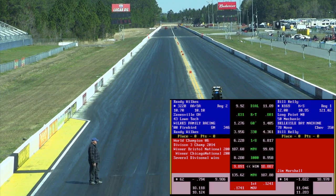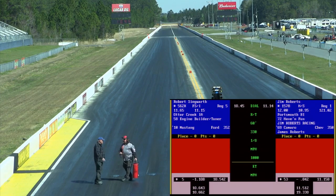One more time, Super Comp. Attention in the pits. Super Comp, come on down for round number 1. Time to trim the field in half. Doing a quick little touch-up on the bald spots out there on the racetrack. Glad to have everybody along here.